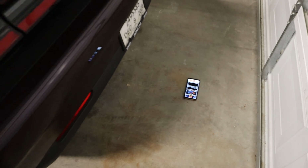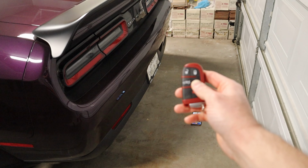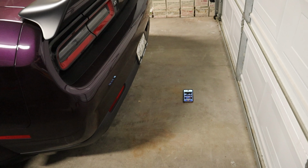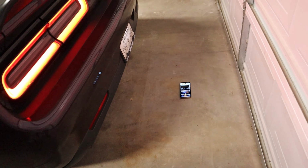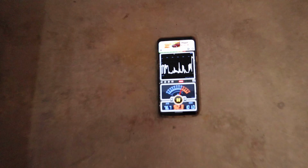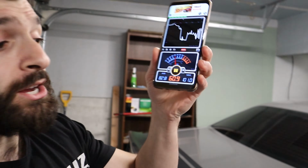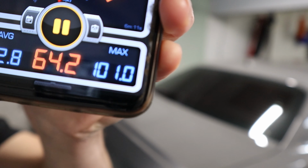So now that we have it in position, let us move the measuring tape and let's do the cold start. All right, in 3, 2, 1. Right, so as you can see in that video, the peak was 101 decibels.